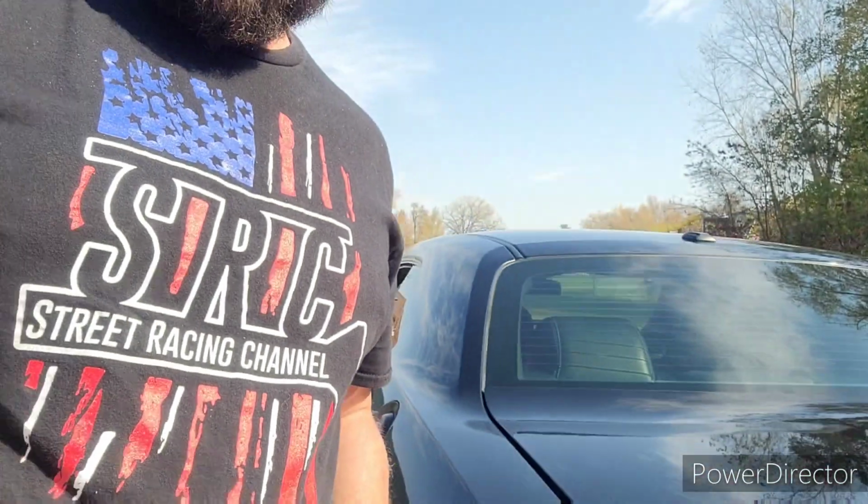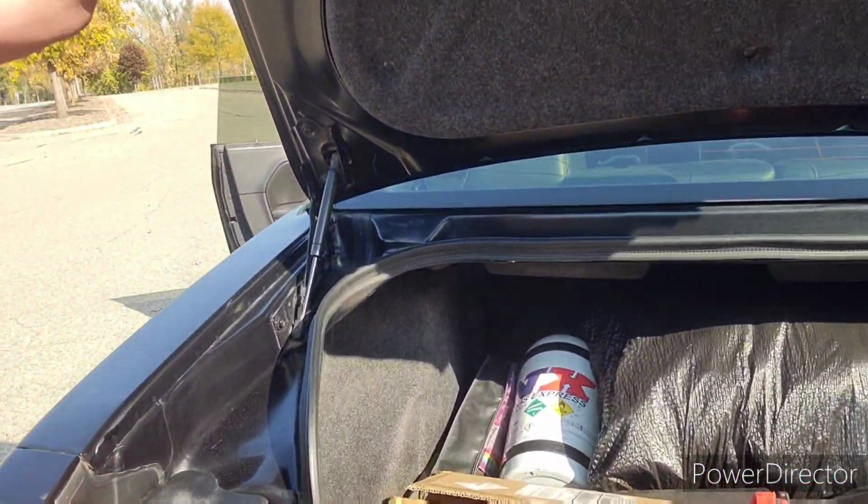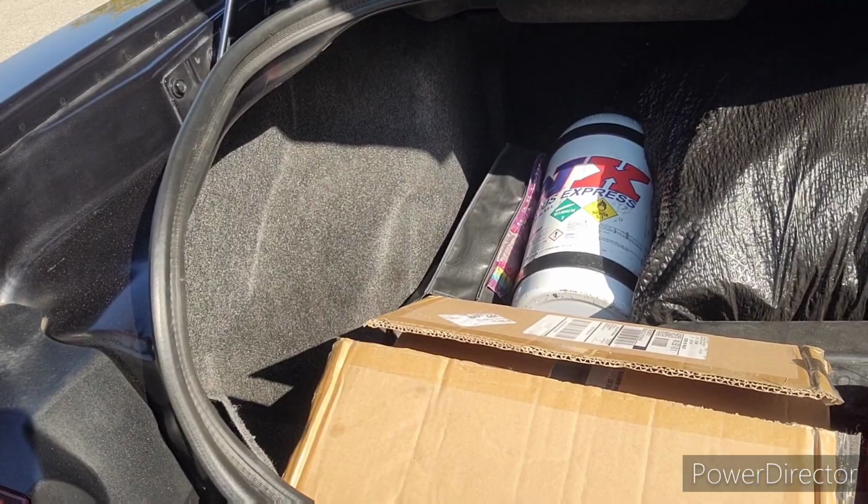There's a lot of stuff in the trunk here right now. I'm selling the car, but there's a nitrous bottle mounted in there.